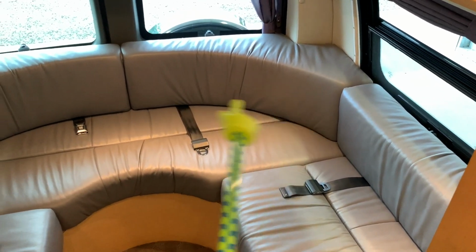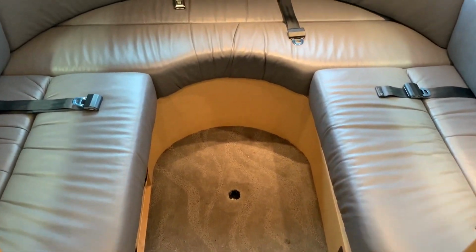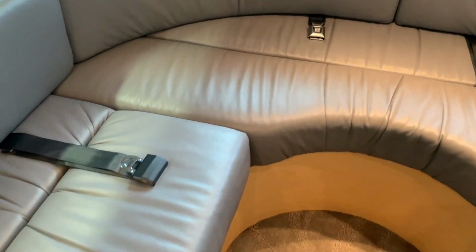These cushions, when you make the bed, are pretty much pointless. So you're going to have this extra space underneath of this. Toss those cushions under there when you make the bed, because they're really pretty pointless when you have the bed made up. It just takes up room.